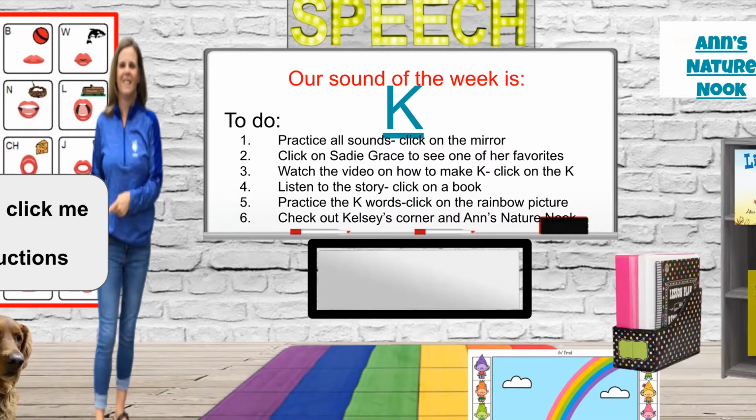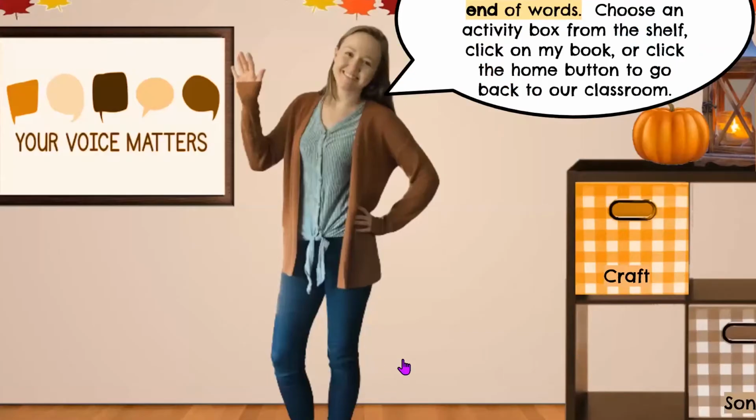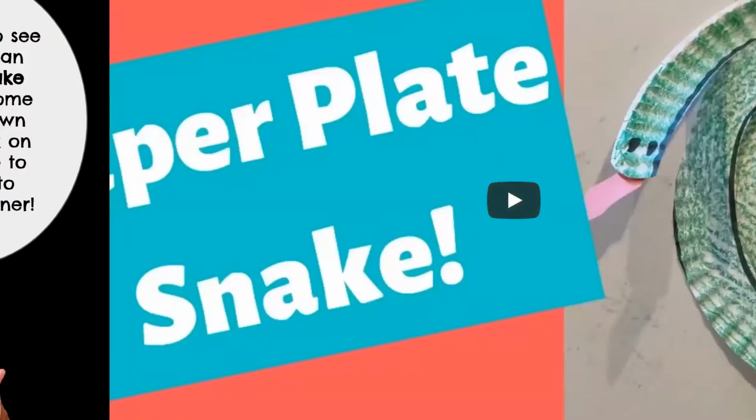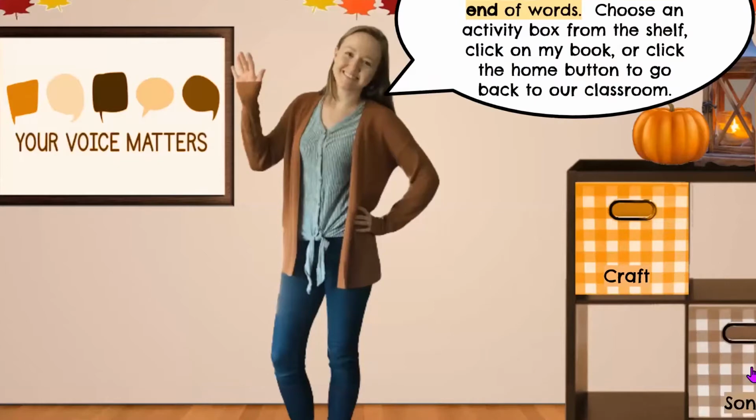So this is what a virtual classroom looks like. And Kelsey, do you want to click on your corner right there? Kelsey, as a paraprofessional, has a corner, and she creates different links for her kids, or for all our kids to go to also. So this is something that a para can do, and also the teacher can collaborate to make this virtual classroom successful for our families.